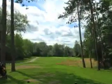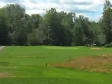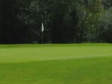Hole number 3, a par 3, 195 yards. The third hole, a medium-length par 3, demands a precise iron shot off the tee, with a green that slopes severely from back to front. The best place to miss is short left, away from the bunker protecting the right side of the green.